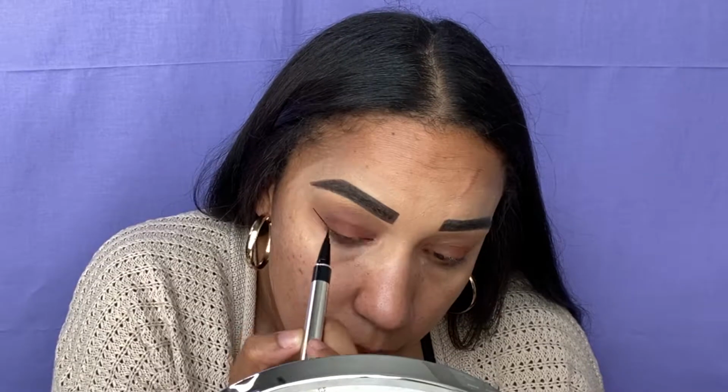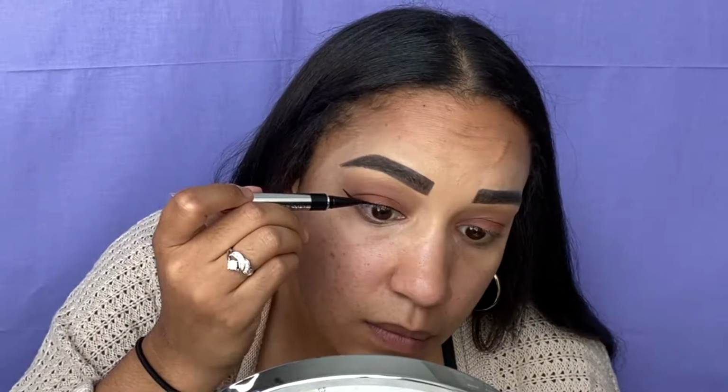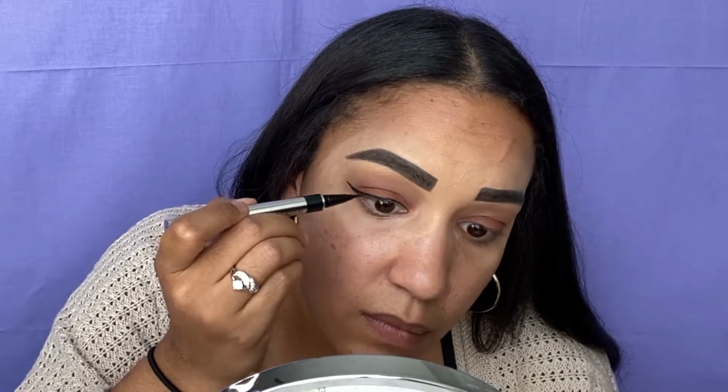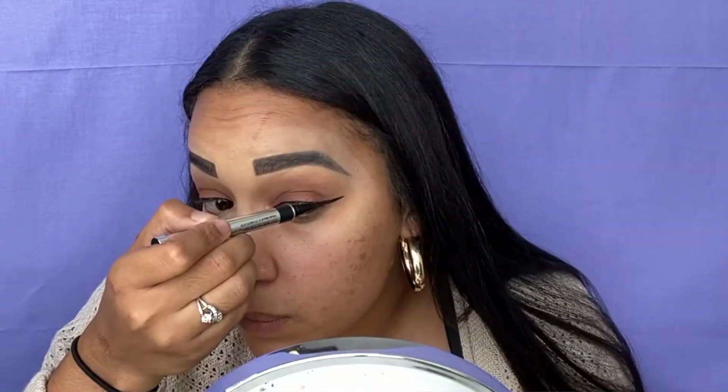Next, we are going to be going in with my new favorite eyeliner. This is the Physicians Formula Eye Booster 2-in-1 Lash Boosting Eyeliner plus Serum in the shade Ultra Black. This is like the best eyeliner I've ever used. It's so easy.